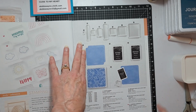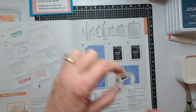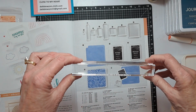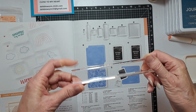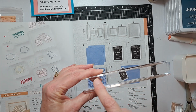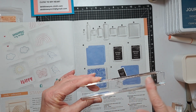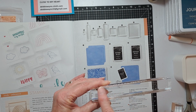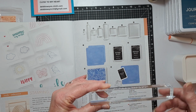Next we have our blocks. Okay, we have our 1x1 block. This little feller here. Next we have our 1x6.5. Now if you notice on the blocks, you turn it over. It says Close to My Heart up here, where you flip it over and you use the back side, the flat side. This is kind of curvy. You want to use the flat side. And there's also a line here that you want to butt your stamp up to. You can feel it if you rub your finger over it. Just butt up your stamp right next to the line. And then you'll get an even and straight stamp.